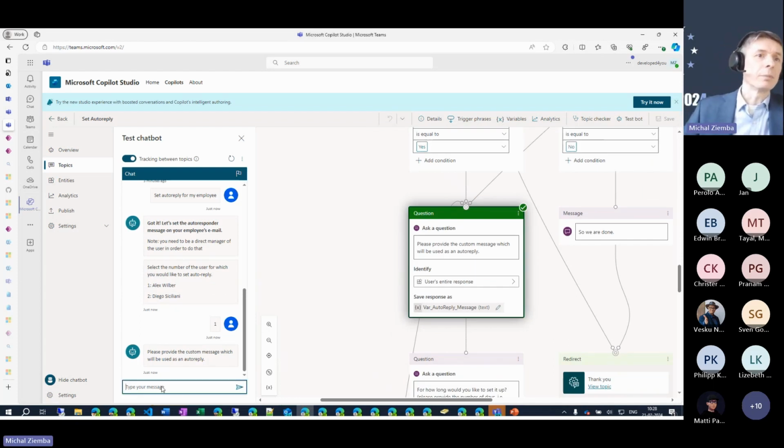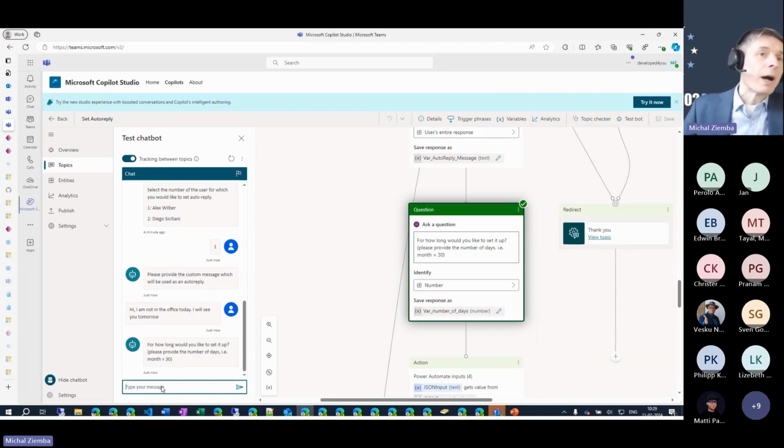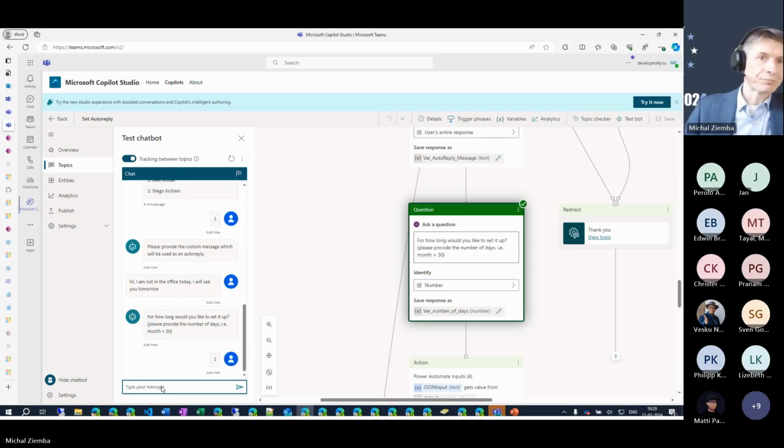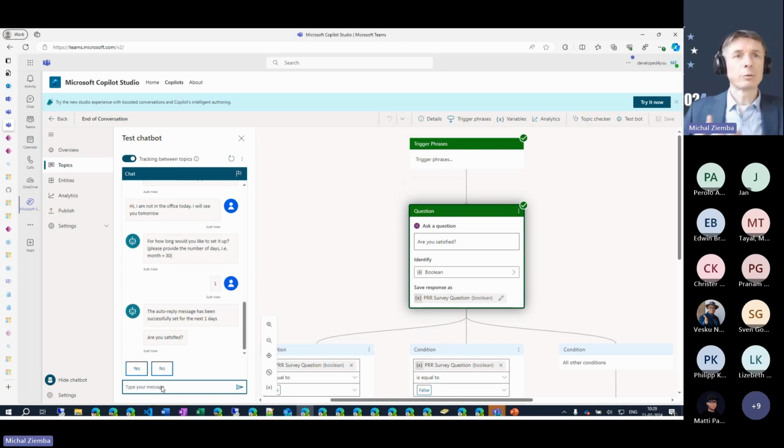And then it asks me, okay, please provide a custom message which will be used as an auto-reply. So I will say, hi, I am not in the office today. I will see you tomorrow. And you might already have set the auto-reply, but it is good to know for how long. So we will say for 1 day. And if you have all the information you need, then Power Automate is automatically triggered, and then the auto-reply has been set.